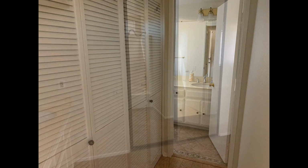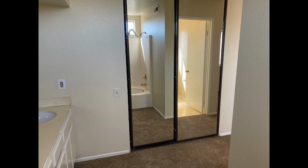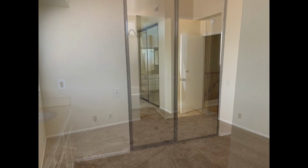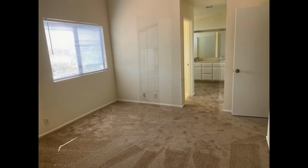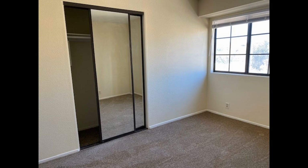The laundry room comes with a washer and dryer. This home offers a large attached 3-car garage and sits on a corner lot in an established cul-de-sac. It's also convenient to Interstate 15 and El Norte Parkway.